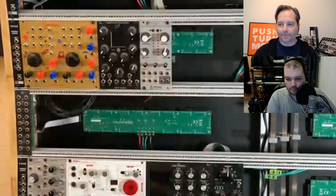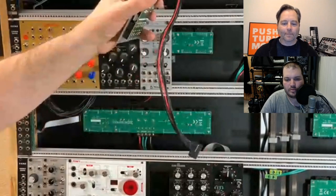This makes as much sense here as anywhere else. Let's just put it in this row. Yeah. And again, over 100 milliamps, heavy duty power.